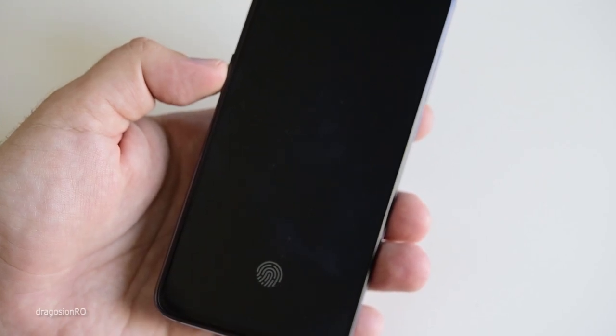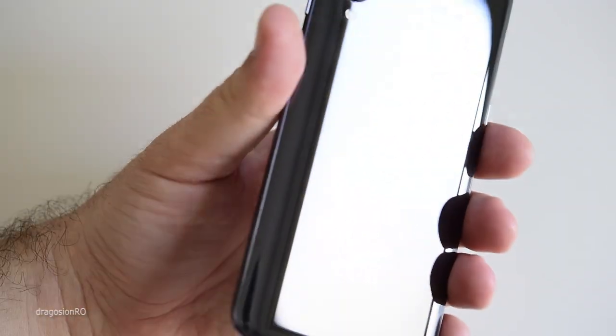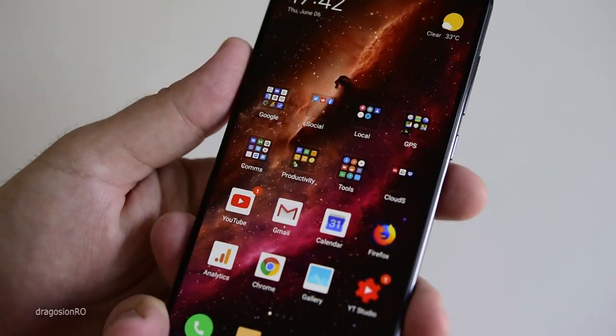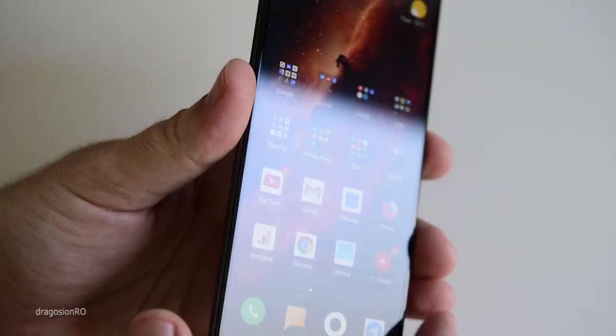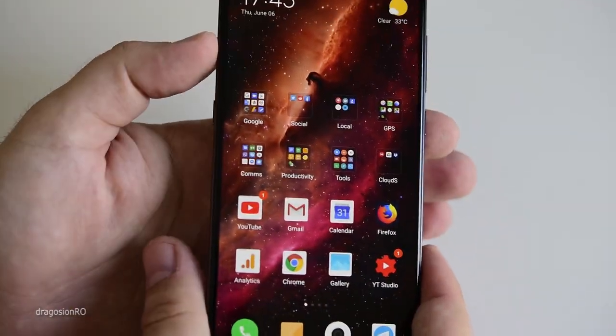Hello and welcome. Today I will tell you the good things and the bad things about the Xiaomi Mi 9 after using it for almost 2 months. Currently this is my main and only phone and I use this phone every day and I can tell you a few things about it already. After about 2 months I installed all my favorite apps here, everything is set up how I want it.